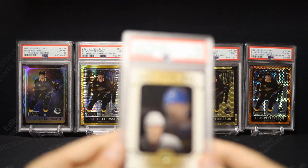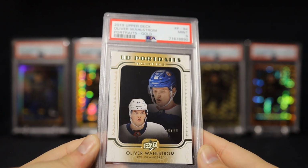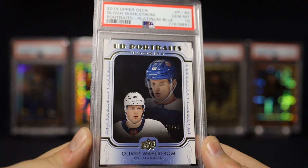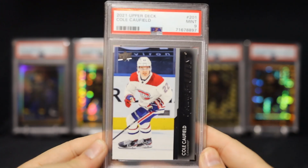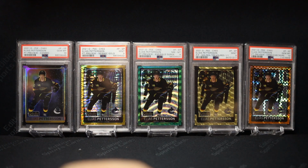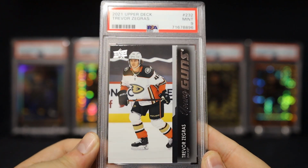All right, here's a Wallstrom Rookie Portraits Gold. That got a 9. And here's kind of a cool one here, Platinum Blue Portrait out of 25. That got a PSA 10. Got a Cole Caulfield, got a 9. And we got a Zegras, also got a 9.